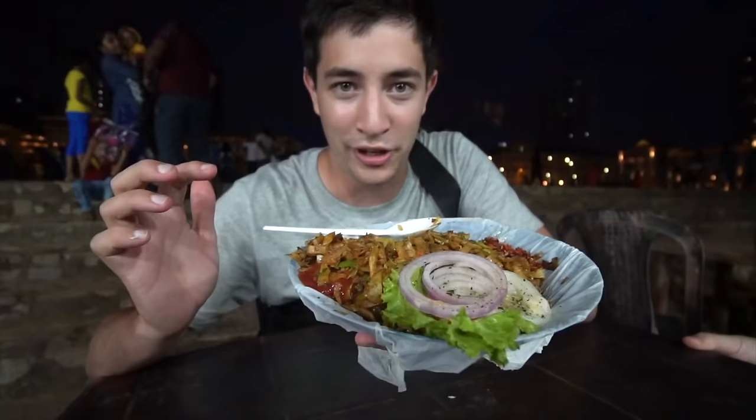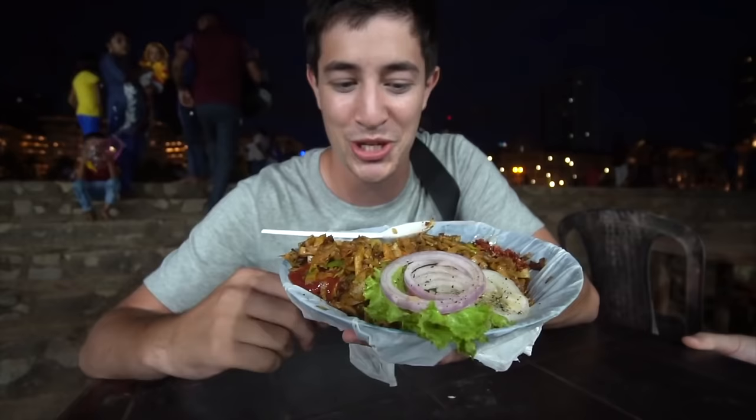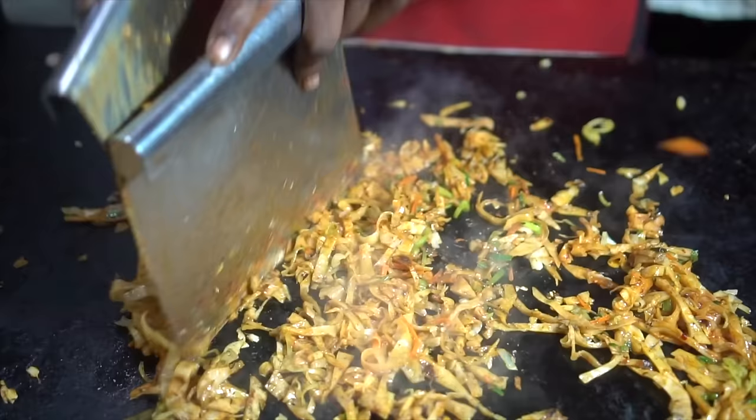Okay, we have our Kottu Roti. This is something I've been looking forward to trying. Really interesting preparation, as you just saw, and it's a very simple dish. They just use the very thin roti mixed.